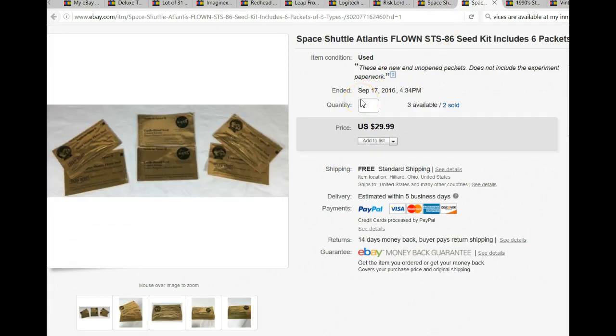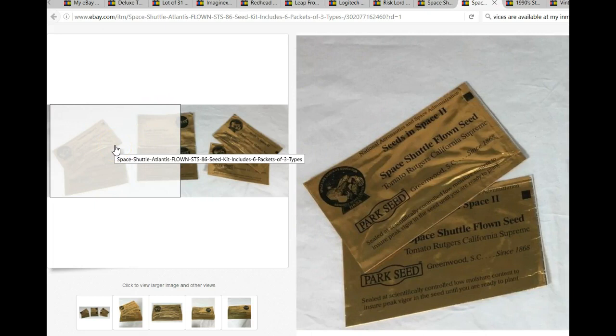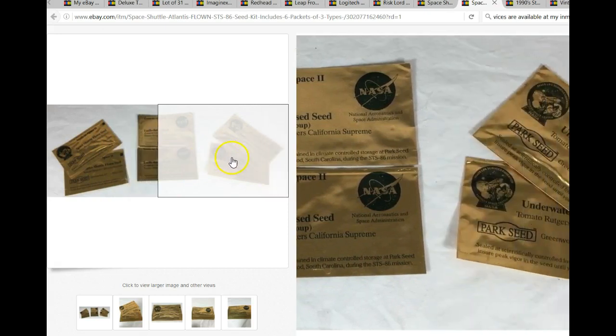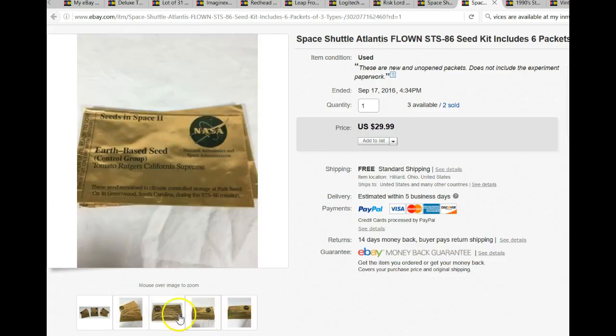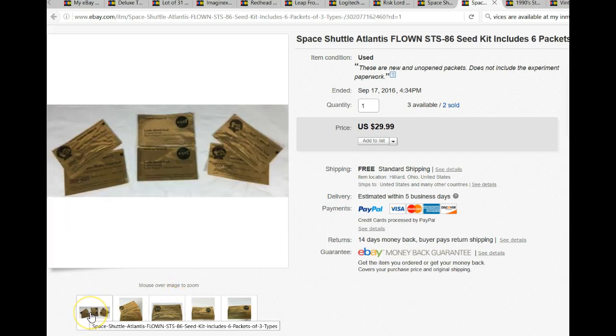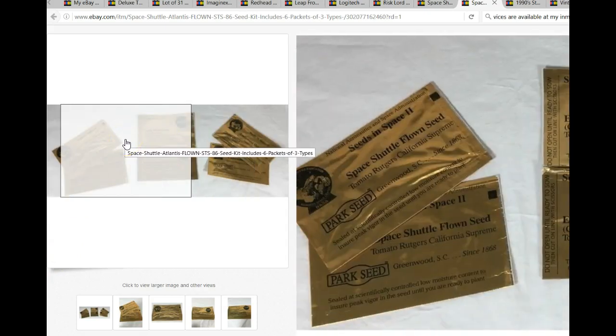So these are really, really cool. These are seeds that were flown on the Space Shuttle Atlantis. And these are seeds that were just here on Earth. These are the control group seeds. And then these other ones are the underwater habitat seeds. So this is a kit for like a science project for school. And I bought a whole bag of these, I think it had like 7 sets like this, for $1.50 at a Goodwill. I wasn't really sure what I was buying at the time, but I thought these are really cool. I will buy them just for cool factor alone, because I just hadn't seen anything like them before.